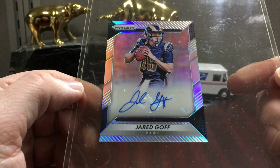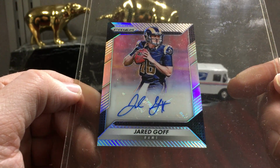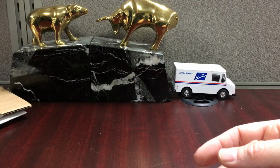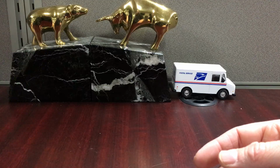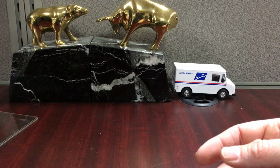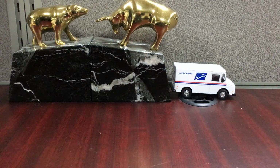Interesting. It's a nice card, though. It seems like Prisms turn into one of the sets to have that, and Contenders. It's kind of the trend now. I'm going to keep this cardboard for shipping purposes. Put it over here.